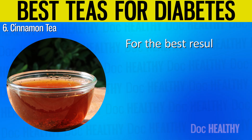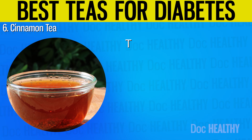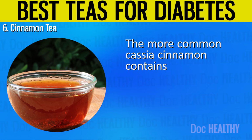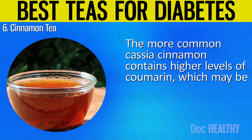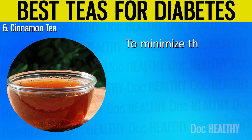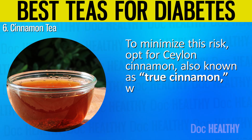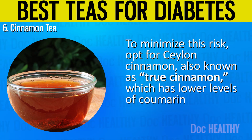For the best results, it's recommended to drink 1 to 2 cups of cinnamon tea per day. The more common cassia cinnamon contains higher levels of coumarin, which may be harmful in large amounts, particularly to your liver. To minimize this risk, opt for Ceylon cinnamon, also known as true cinnamon, which has lower levels of coumarin.